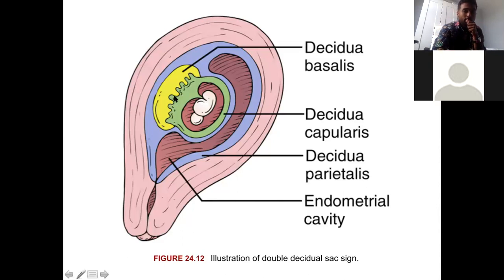Okay, so it implants here, and what's happening is, you can see me, right? It implants, and it creates the decidua basalis, and then a sac forms, so you still have the chorionic membrane, and on the other side, you have the other portion of the endometrial lining, the opposite wall, right? It only implants on one side and then it starts growing. It already has a chorionic membrane, but until it touches the other wall, there's going to be a little bit of space in the other wall.